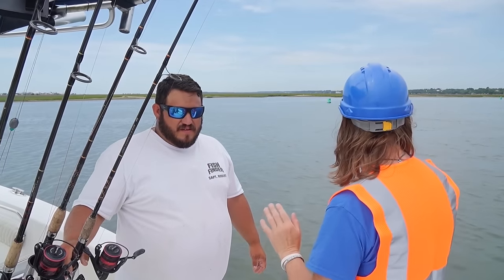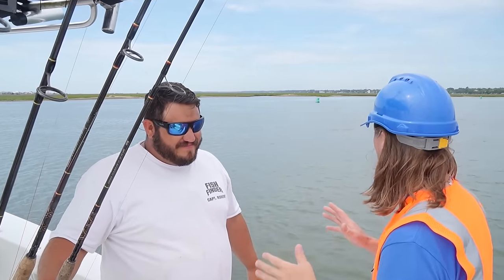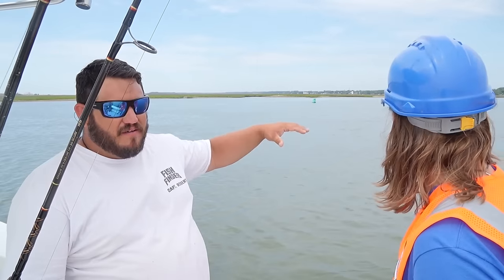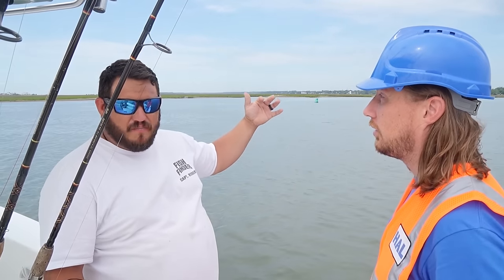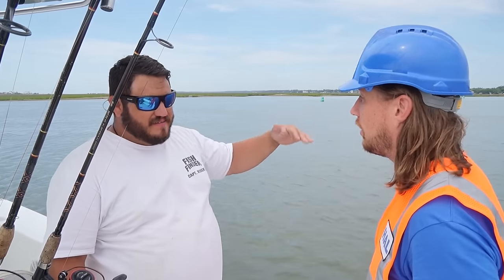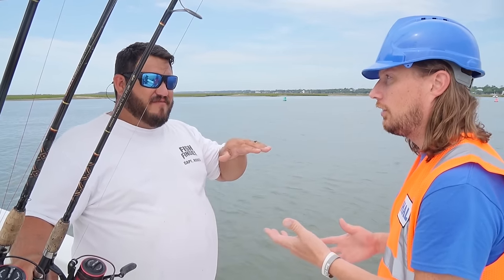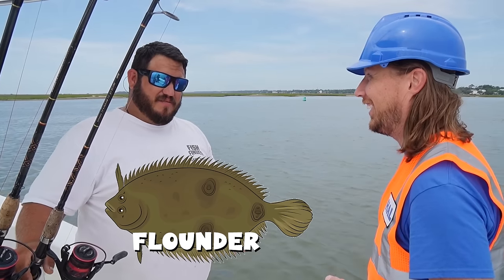All right, Captain, you said we're in a really good spot for flounders. So why is it so special here? So here we have a creek that flows into the main channel. These flounder like to sit on the bottom and ambush their bait or their prey as it comes by. Oh, that's kind of cool. So a flounder, what kind of fish is a flounder? Oh, he's a really flat fish. And he's good eating when you catch a good one.